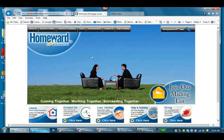What you see on the screen now is the homepage for our website, and in the lower right-hand corner, you'll see Join Our Mailing List. So if anybody would like to receive daily rate sheets or notifications of when program changes or specials, this is where you would join our mailing list.